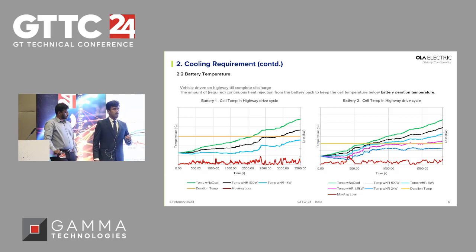So now what I want to do is, previously I told you that the moving average, the red graph, which I've shown here as well, will be the cooling requirement. But it cannot be because I told you then the battery temperature will not rise at all. So what we have done is we are just doing a dummy calculation, just basic mathematics, that we are trying to say that let's just reject 500 watts of heat continuously. Or let's just reject 1 kilowatt of heat continuously. So what will happen to the battery pack?